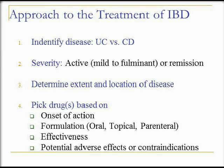But in general, where to start with this patient population is first and foremost, which disease do they have? Some drugs are only indicated for one of the two versions of inflammatory bowel disease from an FDA-approved standpoint. You need to know the severity. So is it active or is it in remission? Some drugs work great to induce remission and also maintain remission. Some drugs are only indicated to induce remission and not as maintenance therapies. You need to determine the extent and location.